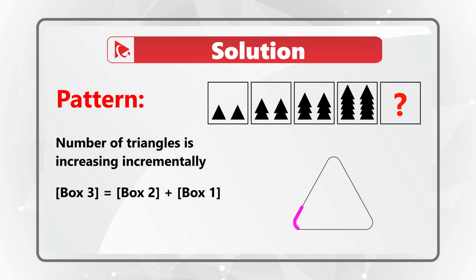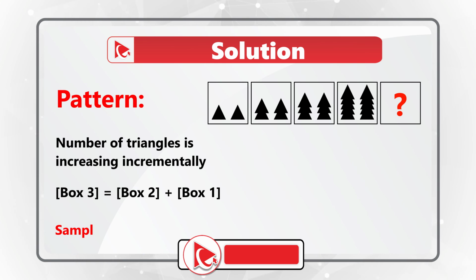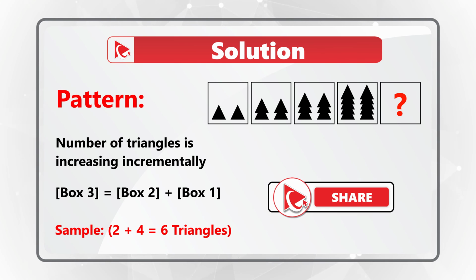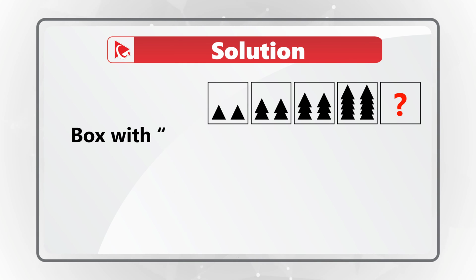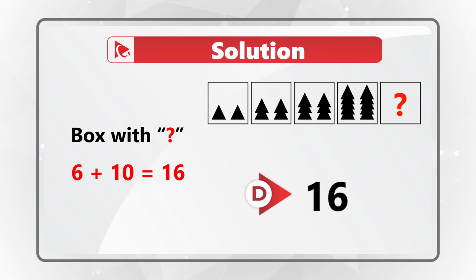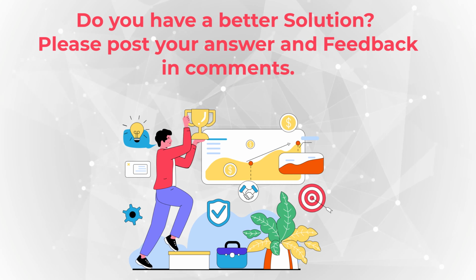And to calculate triangles in the next box, the triangles in the previous 2 boxes should be summed up. For example, the actual calculations start with the square 3. And to get to the number of triangles in square 3, you need to add 2 triangles plus 4 triangles, which equals to 6. Based on this logic, to calculate number of triangles in the last box, you need to add 6 plus 10, which would be equal 16 triangles. So the correct answer here is choice D, 16 triangles. Hopefully you've nailed this question on your own and now know how to answer similar problems on the test.